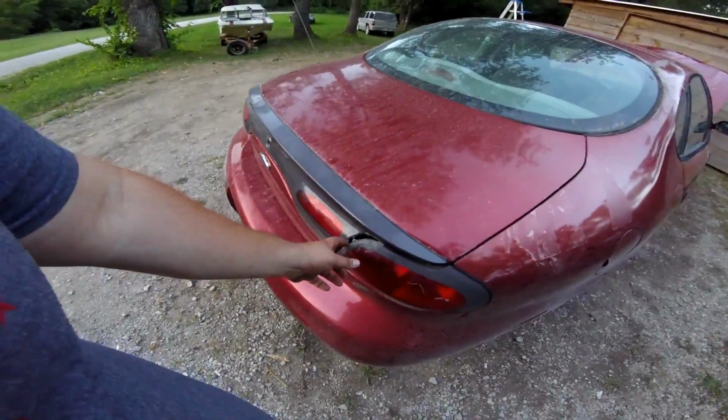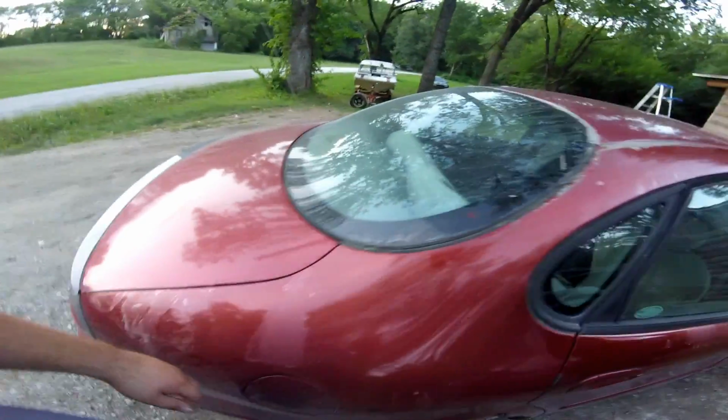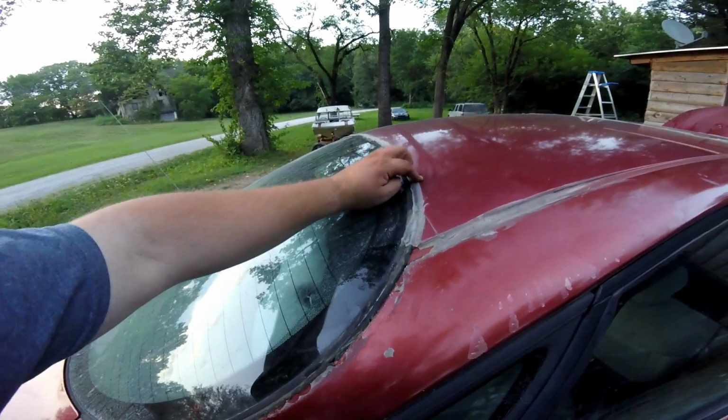The car had, well, let's jump into it. If I can get this off here. Hold on, I'll get it. All right, so it looks like it's got a busted taillight, no big deal. All around the window it had clear silicone, which I started peeling off for my pleasure.